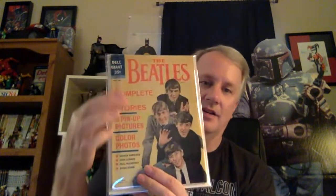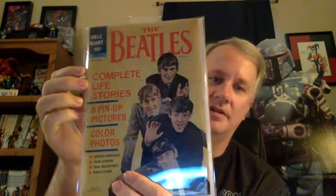This one's the Beatles. It's a Dell Giant book from like 1964 or '65, probably. And it has pinups and stuff like that. I thought that's kind of cool. This is probably like a 3.0, something like that. It's got a lot of spine wear on the side there. You can see that, but it still presents pretty good.